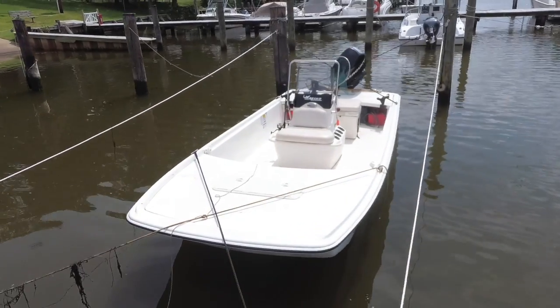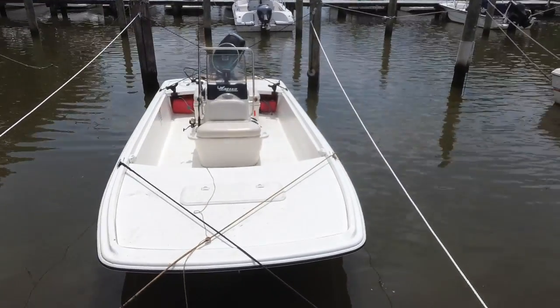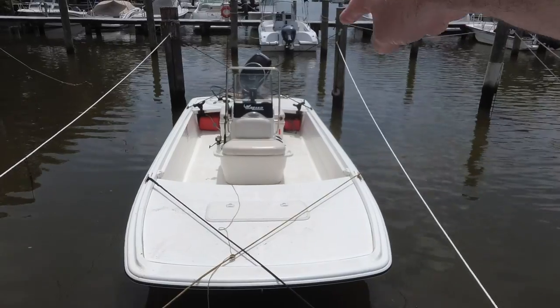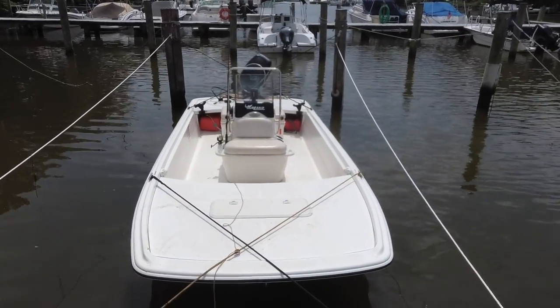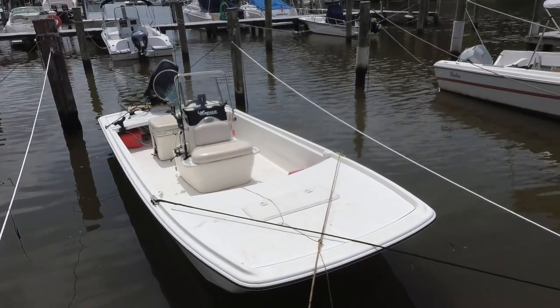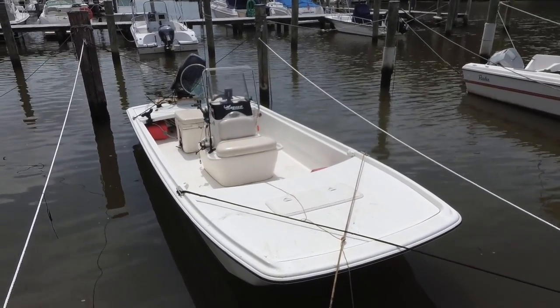And here's a skiff. These things are really cool if you like to fish. If you notice, there's no bimini top. You've just got a little seat here in the front, and then where the captain sits there. It's made for fishing. It's a nice little fishing skiff.